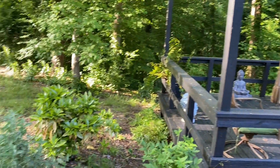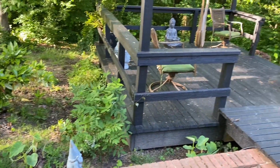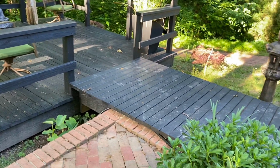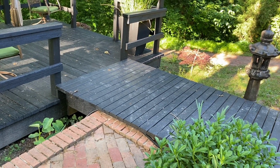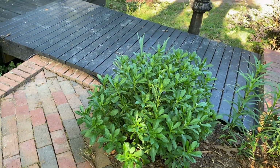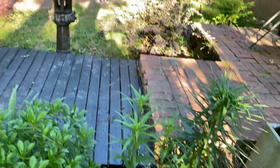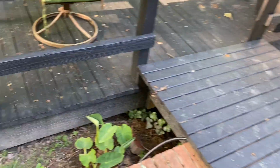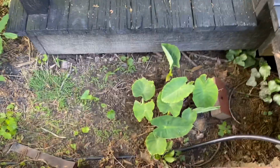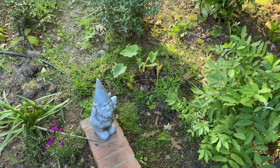This, guys, is the Zen Garden, and I really haven't done much work in this area. I have a few things. I have the Montauk daisy here that I planted in a video a while back. I have some tiger lilies. I recently transplanted this elephant ear from the back garden to over here in the Zen Garden, and I have another one that's transplanted there.